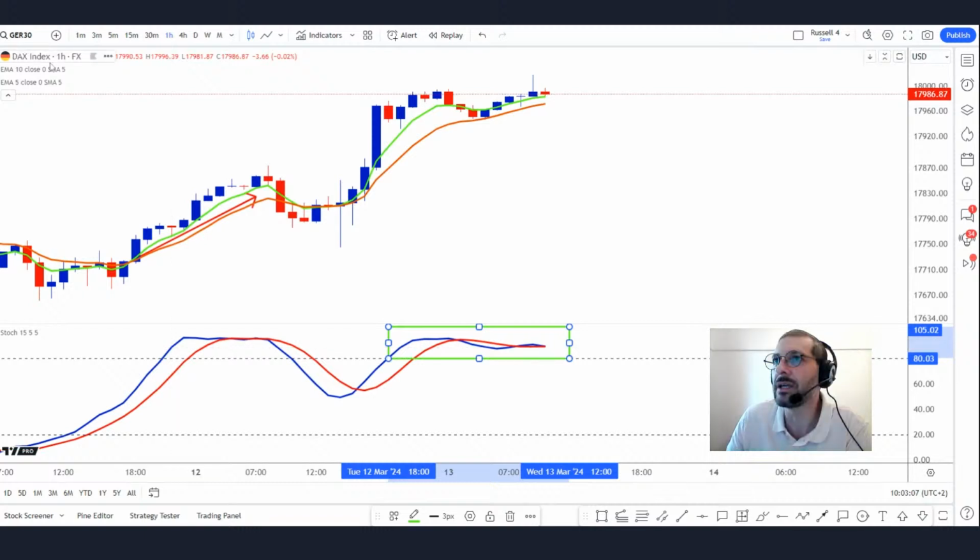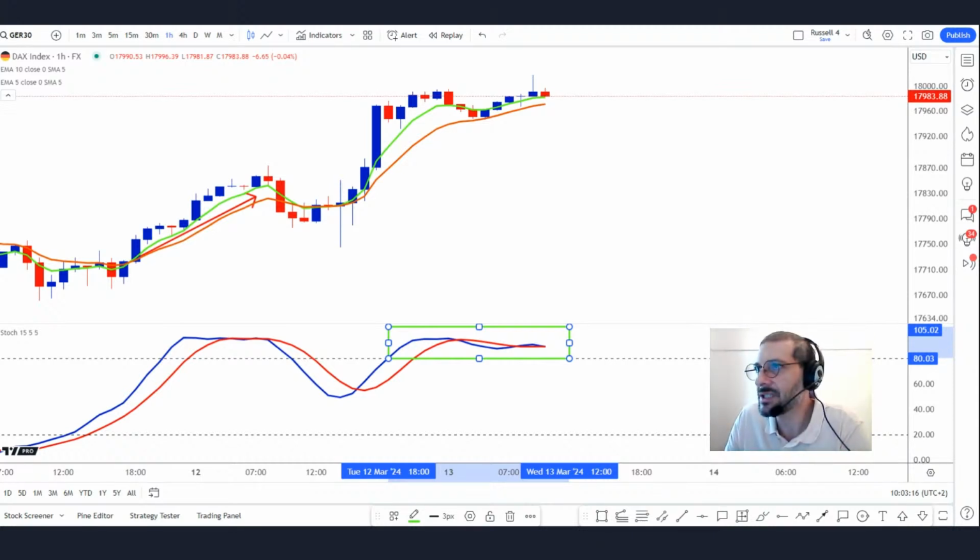What is with gold? Yeah, let's take a look at gold. Okay, Kim is just asking for gold. Let's bring up gold. Okay, and here, let's take a look. This is the gold daily chart.